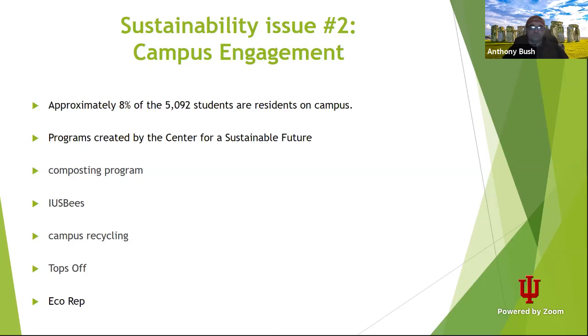There have been many campus engagement programs created by the Center for a Sustainable Future, and some of them have been very successful in building a more sustainable campus culture, such as the composting program, IUSB's campus recycling, and Tops Off. These programs teach students the importance of sustainability and encourage them to be more sustainable on campus and in their communities.